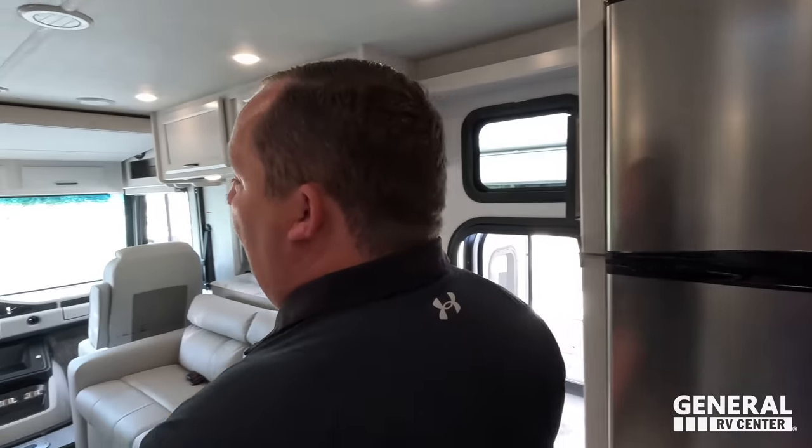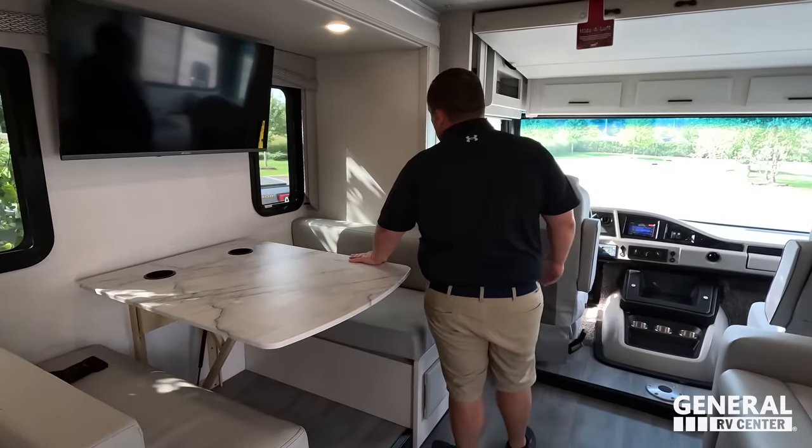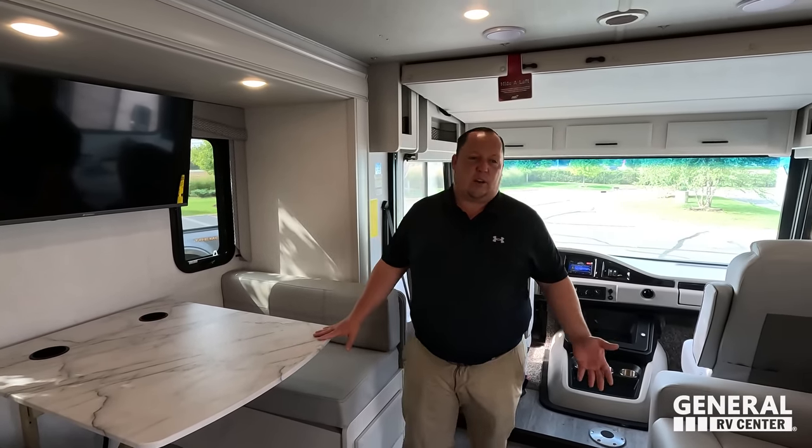And then number three for me is going to be just like a personal dislike. I don't like this dinette, Andrea. It just felt really tight for me. Definitely not the most comfortable dinette I've ever been in. Definitely not the most comfortable, but for me, I'm just not a fan. That is dislike number three.